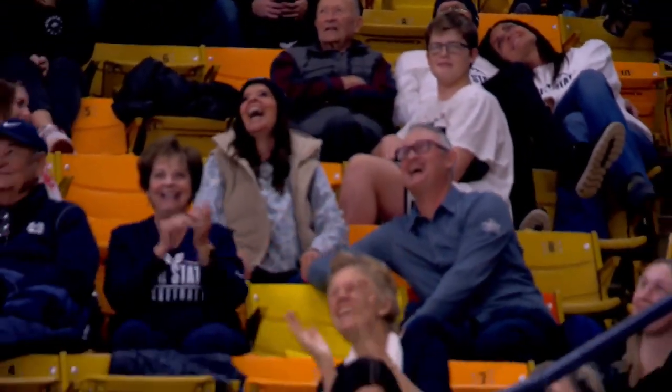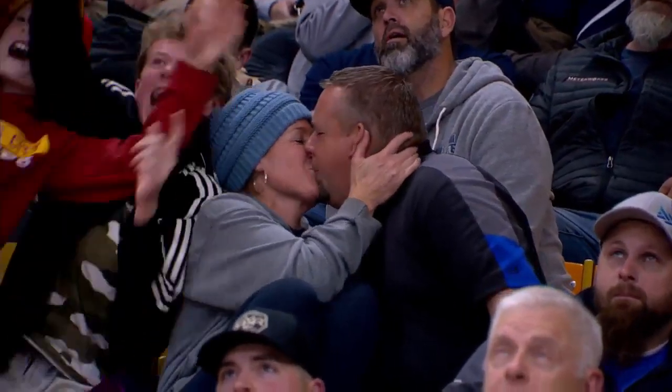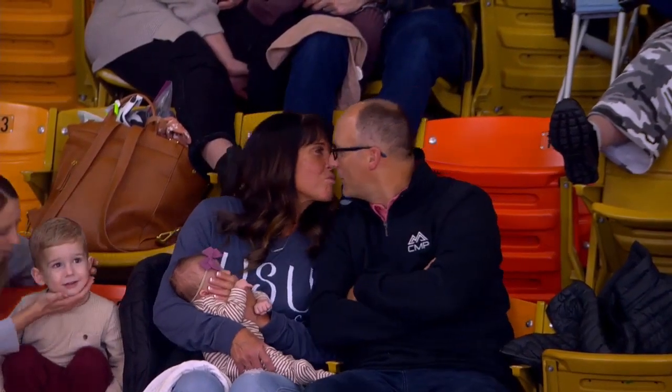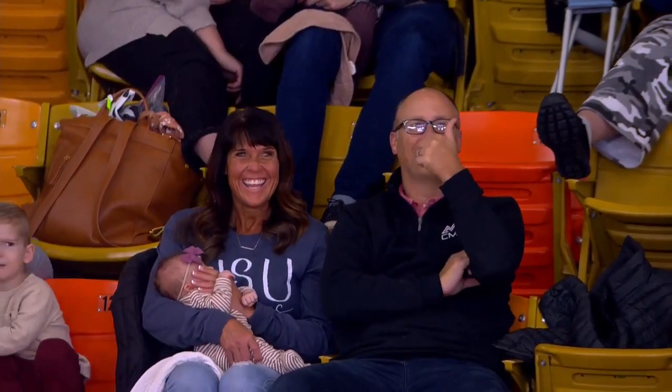All right, Utah State now with 1, 2, 3, 4 players in double figures. Ashworth with 17, Bairstow with 14, Atkin with 10, Hamoda now in double figures with 10. And Utah State shooting a cool 50% from 3, 12 of 24.